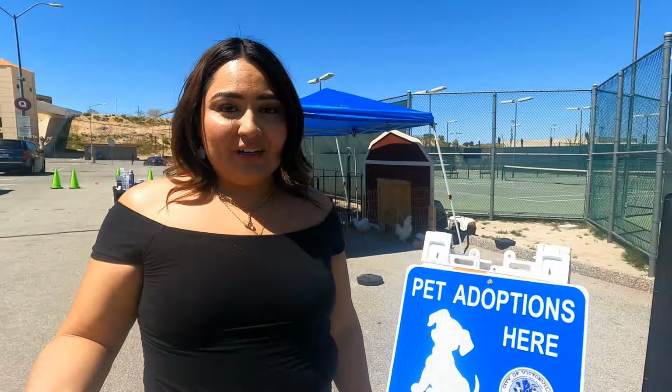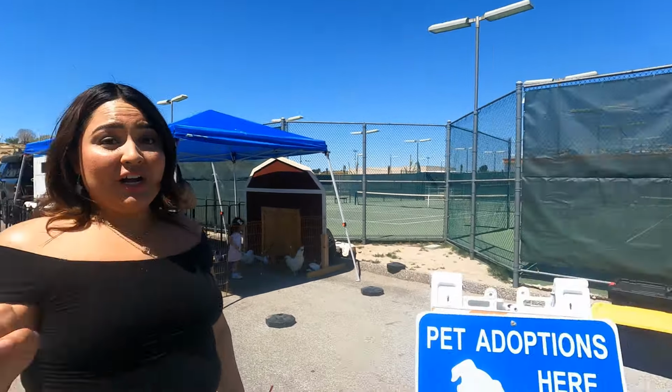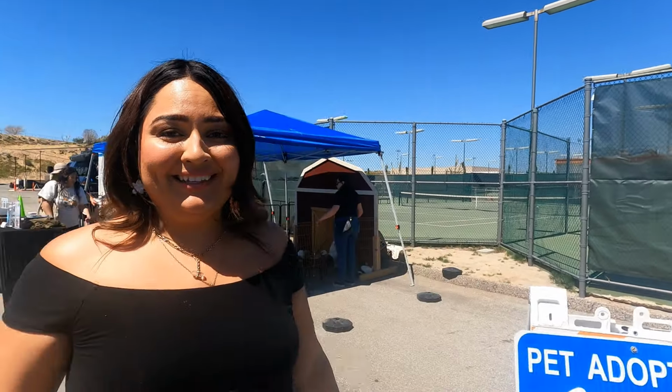Here, you can come and check out the dogs and adopt a pet. It's so cool. They're so cute. They always have so many dogs here too. And they're zero cost. So she's saying zero cost to adopt the dog. So if you guys are wanting a dog, come here to the farmer's market to check them out. They're just looking for a good home.